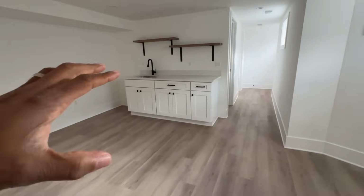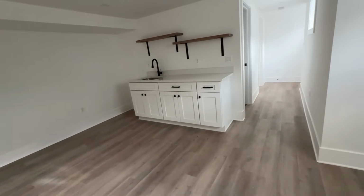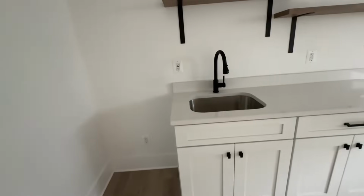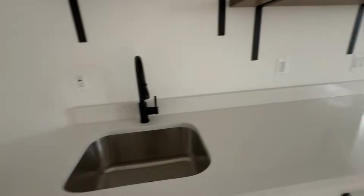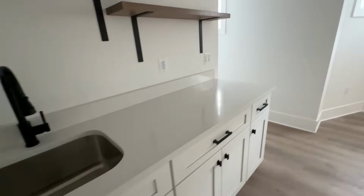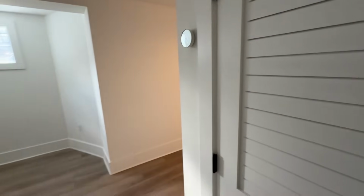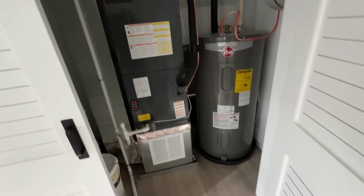Then we have this area here, and it looks like it could be a kitchen. It is not a kitchen right now, but who knows? Maybe they're kind of hinting at the idea of it becoming one. I don't see anything that indicates that the plumbing or piping has been done to install appliances, and there are code issues. And we're in DC, so you have to get permits. Okay, you cannot fake that.